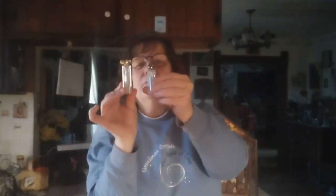Also, these are perfume bottles, and I kind of think they're cute. I'm not keeping all these, but there is one that I'm keeping. That is this one right here. I like the stopper that it has in it. And then there are these two. Very, very cool perfume bottles.